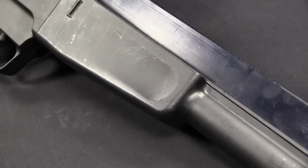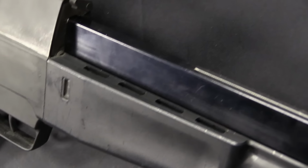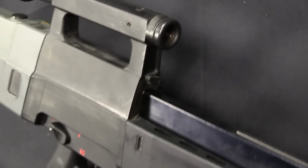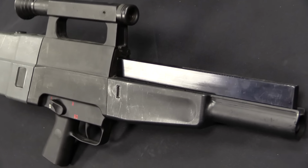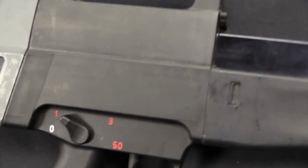So between 1974 and ultimately 1978, there's a lot of developmental work done on this. There were a number of problems with caseless ammunition that had to be addressed. And these are things that are still challenging today. People wonder why we don't have a caseless ammunition rifle in common service anywhere. Well, here are some of the reasons.